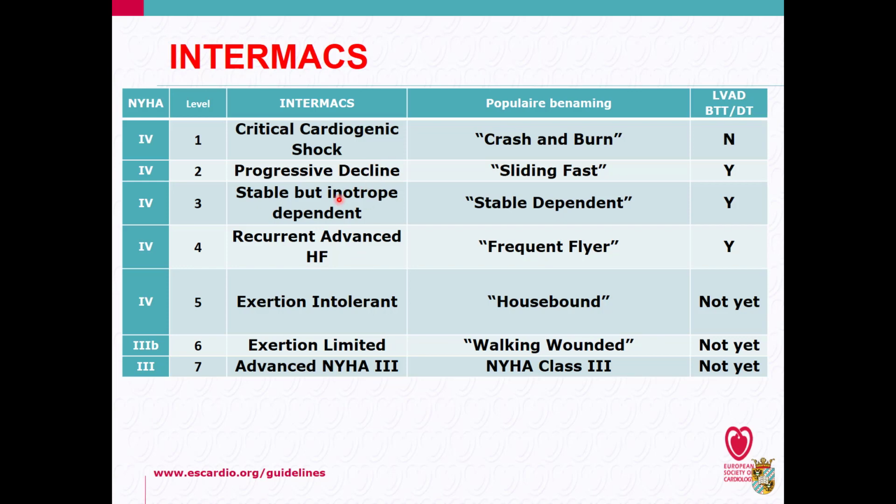Clearly there are some contraindications: life expectancy less than 2 years from extracardiac disorders, of course, and severe irreversible RV failure, which would need BiVADs. We've never done it in my center, also because one of the other centers in the Netherlands who did it a few times had very bad outcomes with these patients, so they also abandoned the BiVAD option.